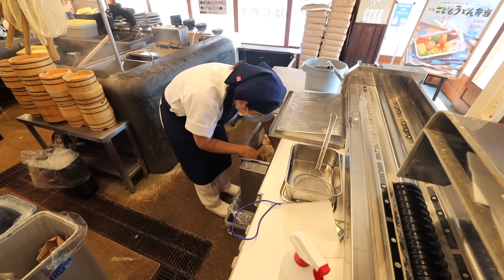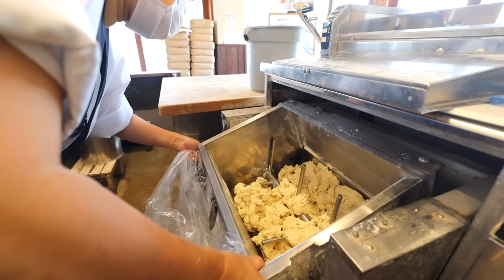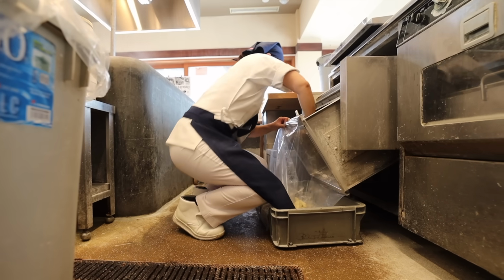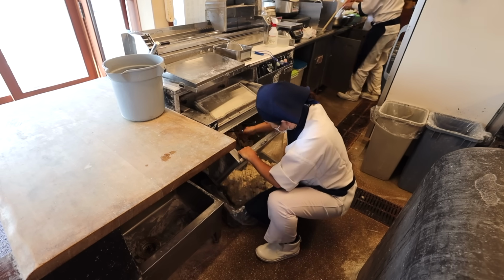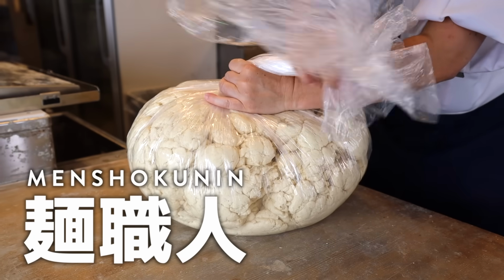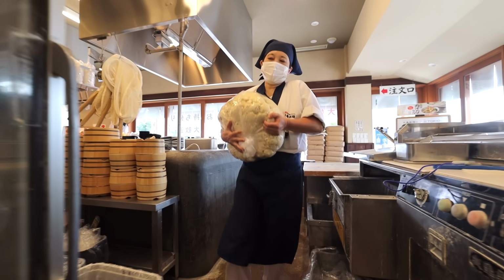Finally, the dough is inspected by hand. The weather does play a role in the preparation process, so the staff must be skilled enough to make adjustments accordingly. In fact, the shop even has specialized staff known as Menshokunin, aka Udon Master. There are only 245 company-licensed noodle masters out of 20,000 workers nationwide.